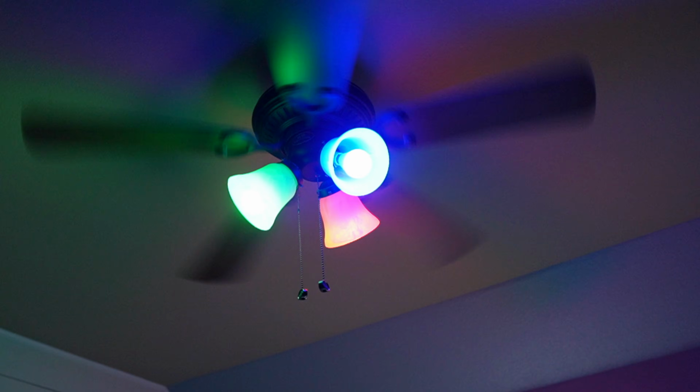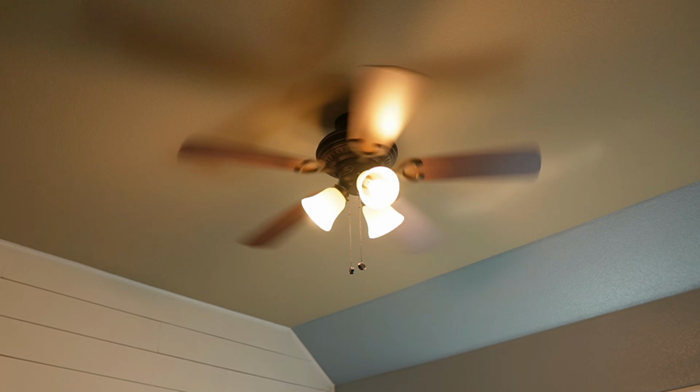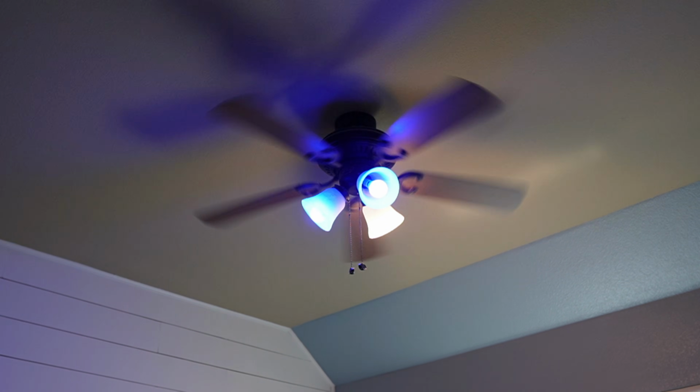In our household, the panel behind me and my son's room are the only RGB setups in the house, and most of the time this is what it looks like in my son's room. Once in a blue moon, he will set it to a different color.